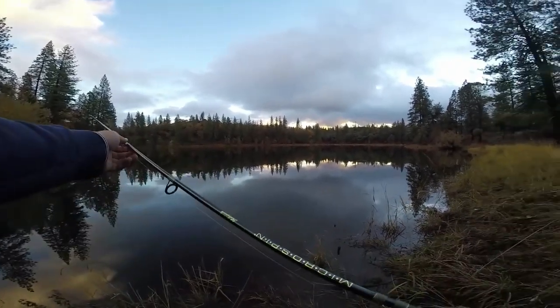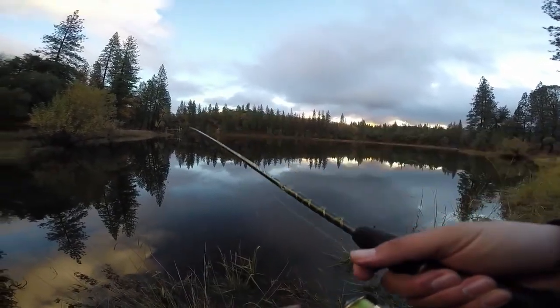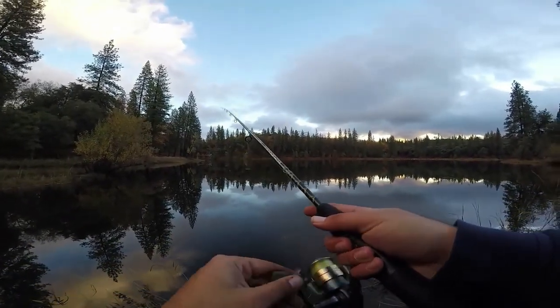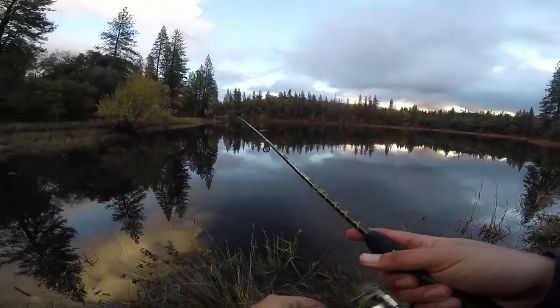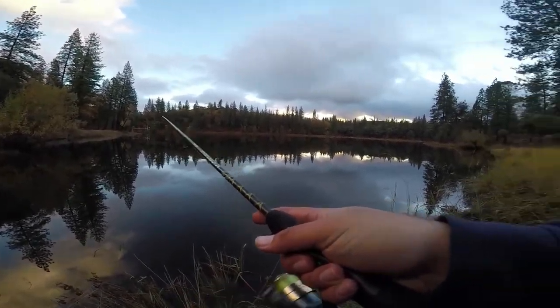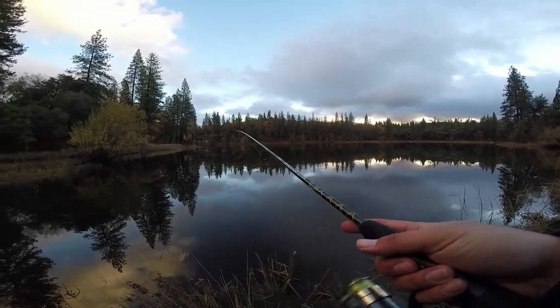Had to do minor surgery on my line. Got all tangled up. It's terrible. Finally back in business. I'm gonna get a couple more casts in before I call it a day. Let's try and get into one more fish. Sound good?